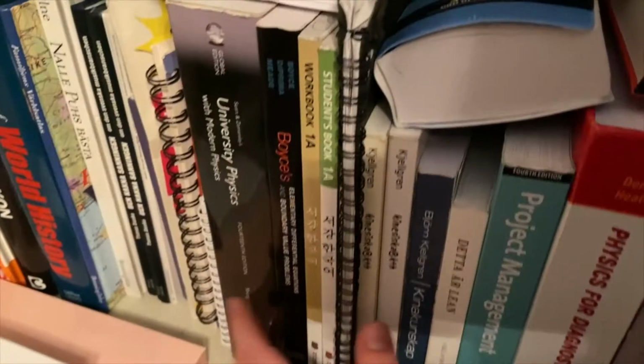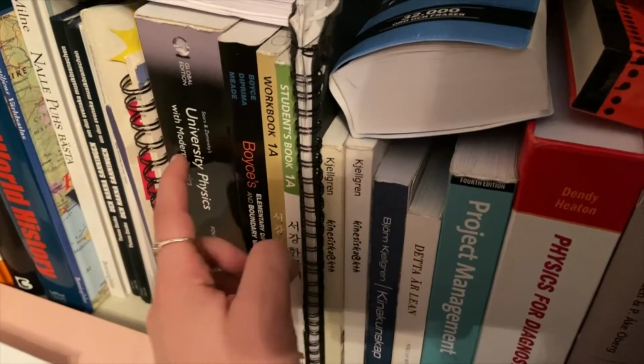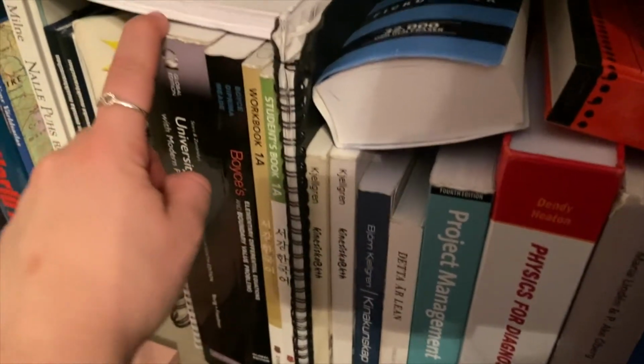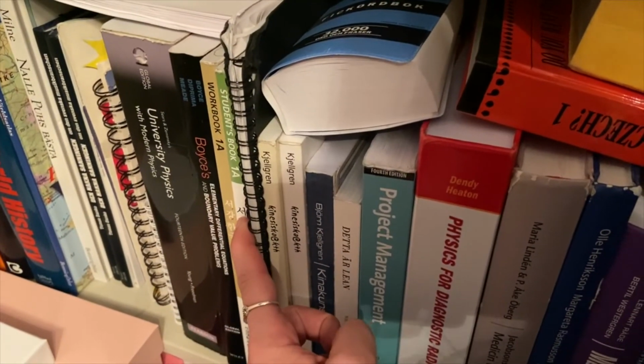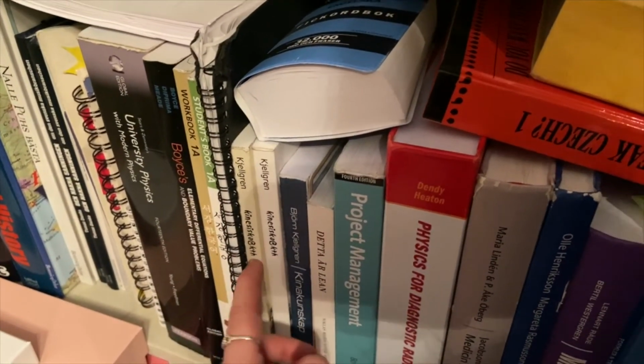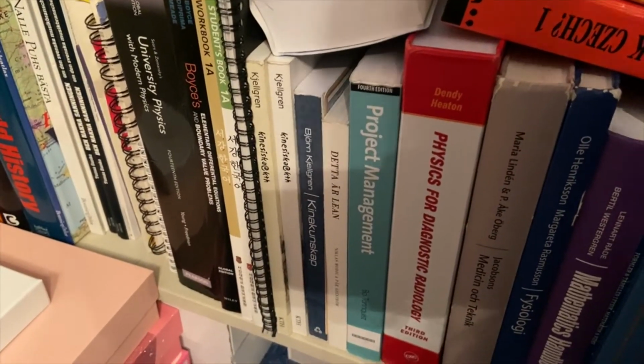So what do we have here? Quickly run down. We have a dictionary, lexicon, stuff like that. Then we have university physics. Whoa, I used that book in 3 courses, basically read all of it. We have elementary differential equations, my Korean books, because I studied in Korea, also my Chinese books, because I took 2 courses in Chinese, because why not?